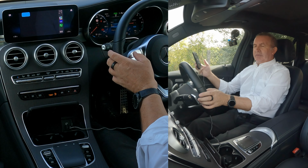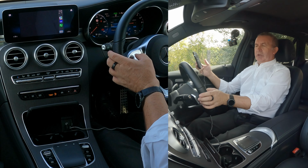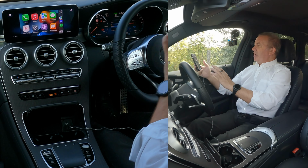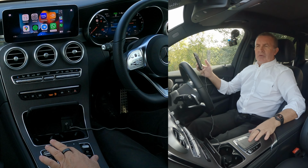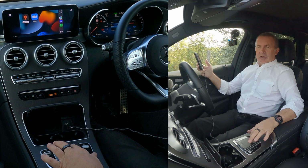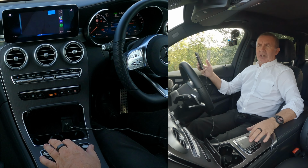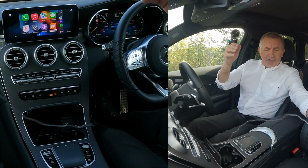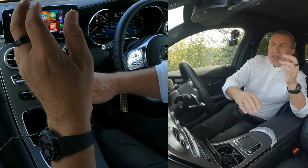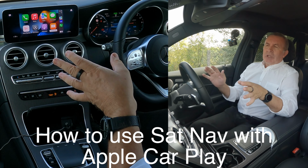Now if I click, I can use this, look, to go down to the proper display. So that mirrors my phone. I can use this to navigate through. You've got Amazon Music there, you've got Audible, WhatsApp. Now I can put my phone down. Once it's connected, I don't need to use my phone at all. And also, you don't need to touch anything.